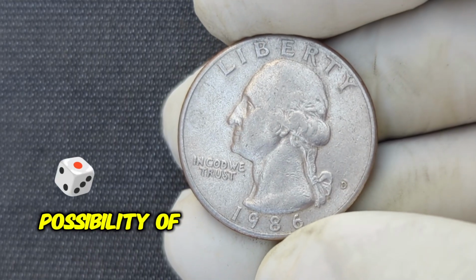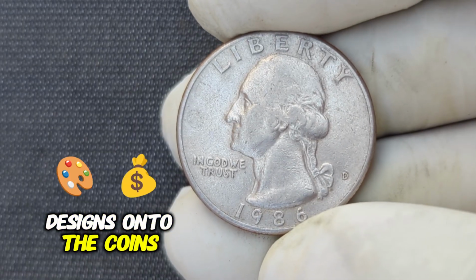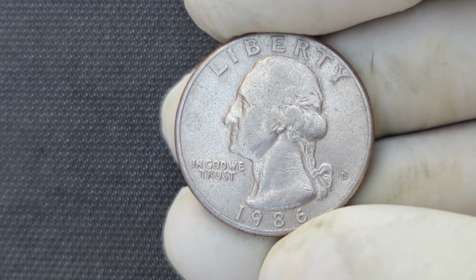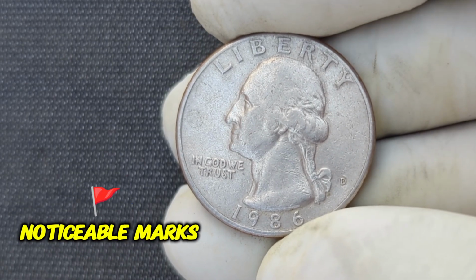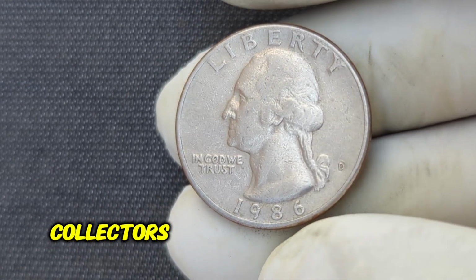There's also the possibility of die cracks, which occur when the metal die used to stamp the designs onto the coins begins to wear out or crack. These cracks can leave noticeable marks or impressions on the coins, and they are another sought-after error among collectors.